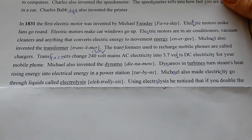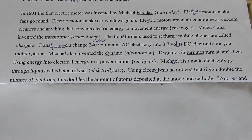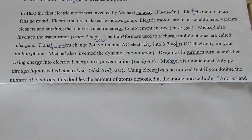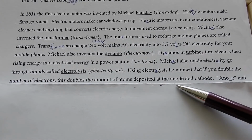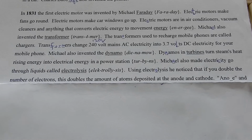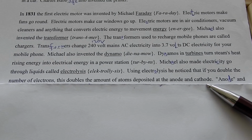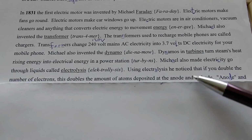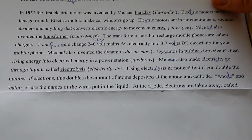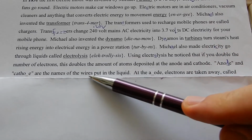He noticed that if you double the number of electrons, this doubles the amount of atoms deposited at the anode and cathode. Yes, the cations go to the cathode, the anions go to the anode. When you're making aluminium, that's where the aluminium is going to be, at the cathode. If it's aluminium oxide that you're doing the electrolysis on, then oxygen, the anions, goes to the anode, and the cathode gets the cations. The metals are always the cations, they go to the cathode. Anode and cathode are the names of the wires put in the liquid.